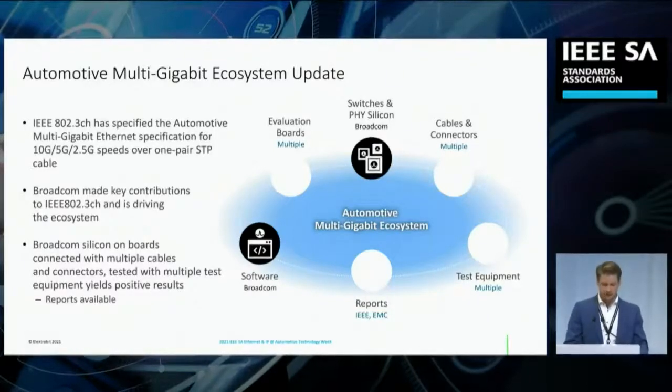As such, we have driven the ecosystem to make the automotive multi-gig Ethernet specification successful at speeds up to 10G. As the automotive architectures change to take advantage of Ethernet, there will be a need for faster, more time-sensitive, more secure networks at low power.